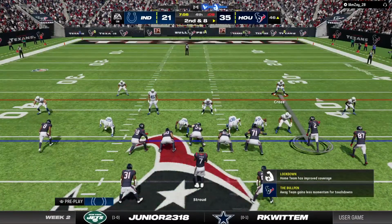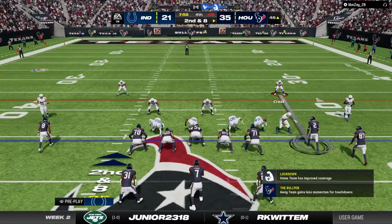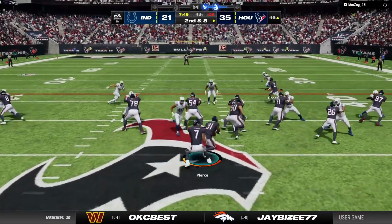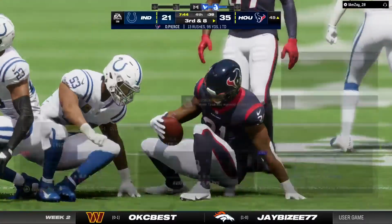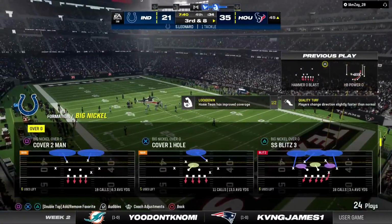Here we go. Here's a 2nd and 8. Trap alert. Ready. Pierce takes it straight ahead. And he's going to get this one down near the 45-yard line. They follow up the gain of 2 with a gain of 1 that time.